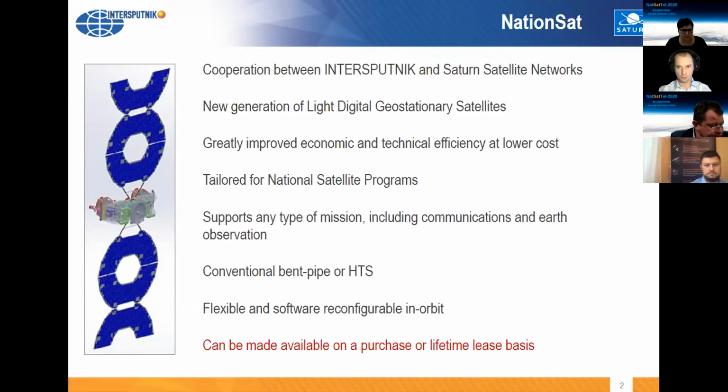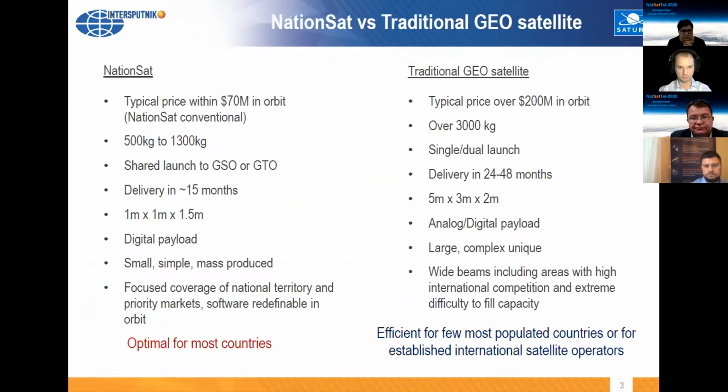The key difference between Nationsat and other satellites is the digital payload, which is flexible and which can be reconfigured in orbit with flexible software after the launch, as agreed between Saturn and Intersputnik. Nationsat satellites can be offered to interested administrations or national operators, both for sale or for lifetime lease.